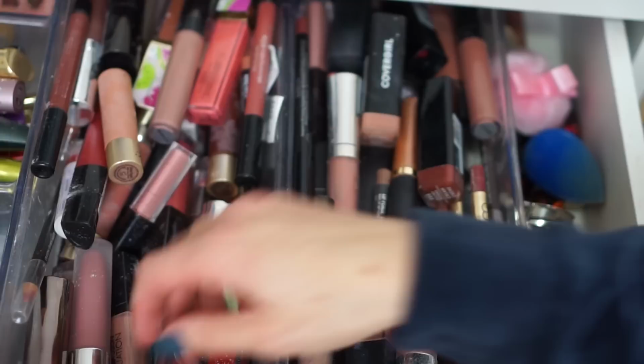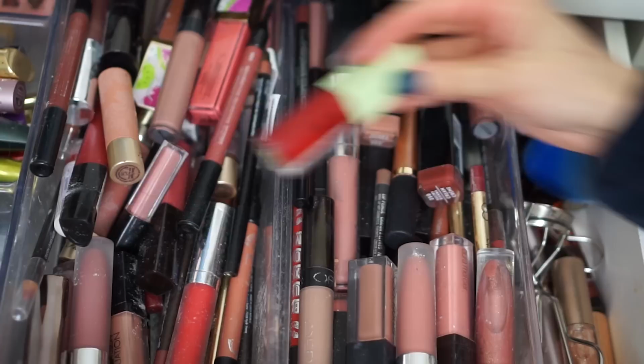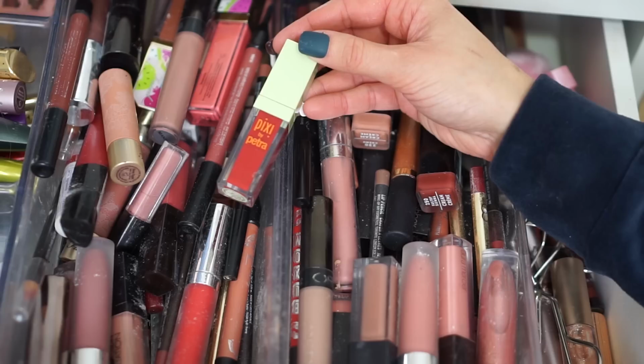Giving away. I give away the brands I'm not really familiar with just because, I don't know. I mean, clearly I have an issue right here. This is too much. I love this shade. It's beautiful, stunning. It's called Pearl Red, and this formula is amazing from Pixi. So I'm keeping it, just not in here.